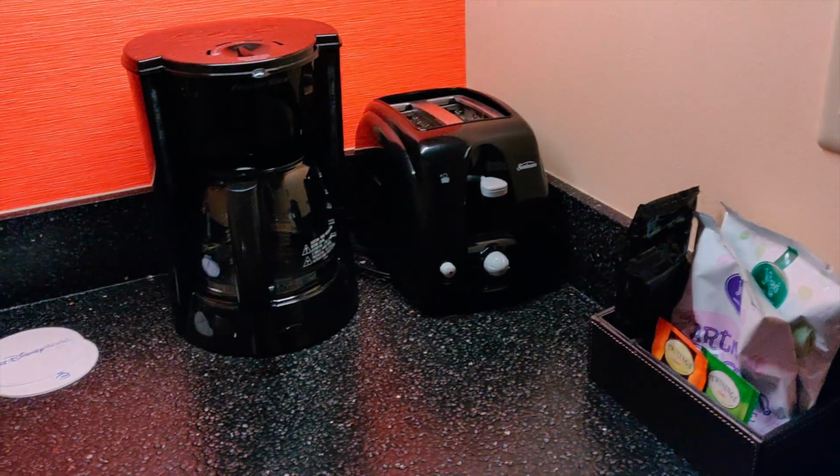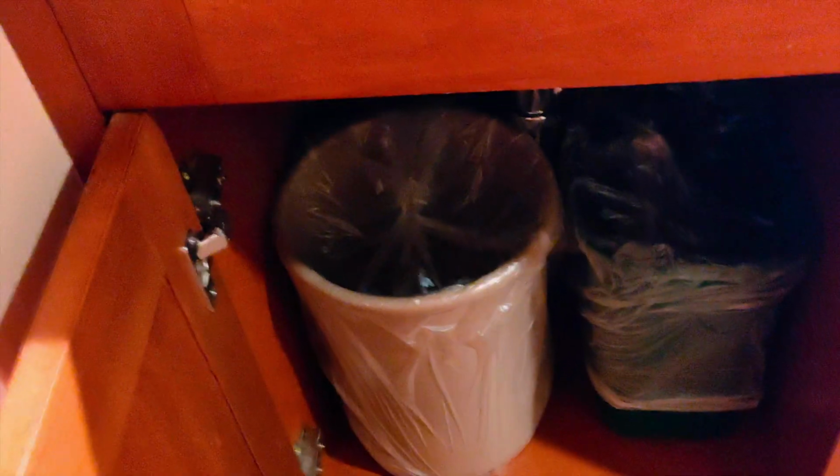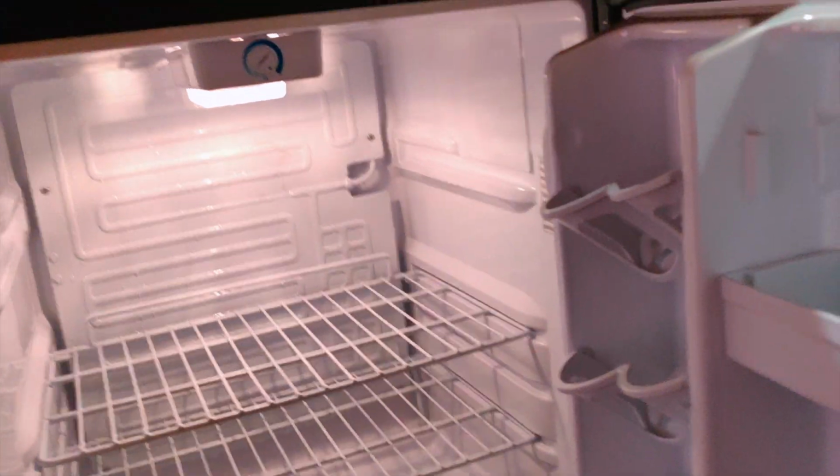Here's the kitchenette area, microwave. Comes with some paper plates, napkins, some glasses. I don't know if there's anything up there. Nothing up there. So it has a toaster, coffee maker. Here's trash under the sink. There's some soap. A little fridge. No freezer area.